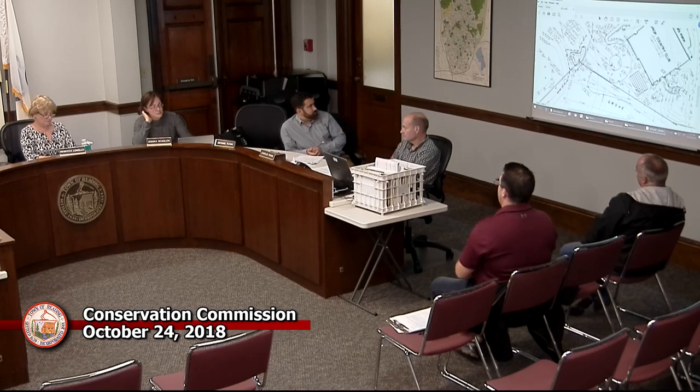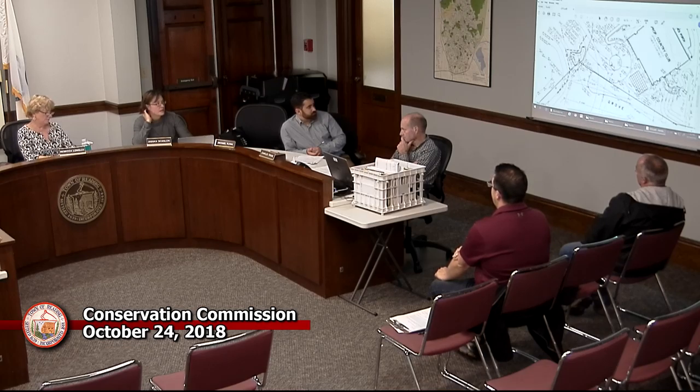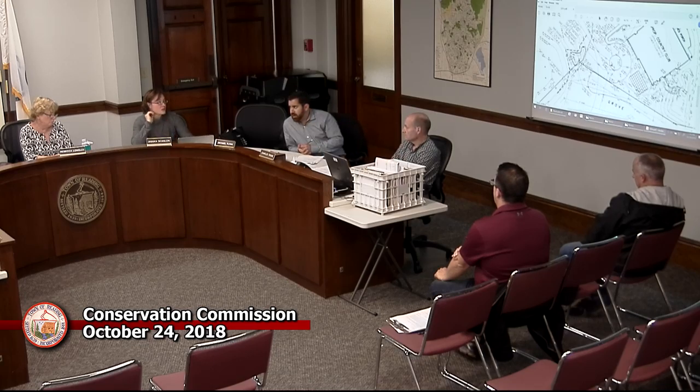I'm sorry if this is repetitive. Did engineering review the drainage? Yeah, we've been talking about that all night. I mean, we're just going to have to trust their review that the design storms are sufficient to prevent erosion and keep an eye on it. We're going to have to trust the engineering department's review? Well, trust the design and the construction of this.